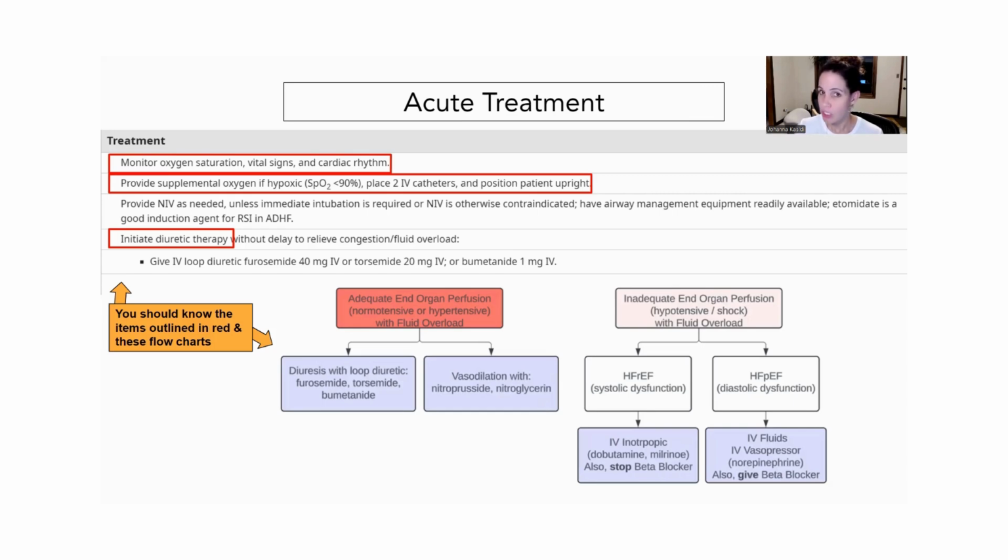I'm going to give you vasopressors so that we can again get fluid back to the heart, and that would be like norepinephrine. And also, we're going to give you a beta blocker to slow your heart down and increase the contractility and allow time for filling. So those are the different mechanisms of how we would treat a patient based on fluid overload, hemodynamic status, and what the mechanism of the problem is with the heart failure for left-sided heart failure.